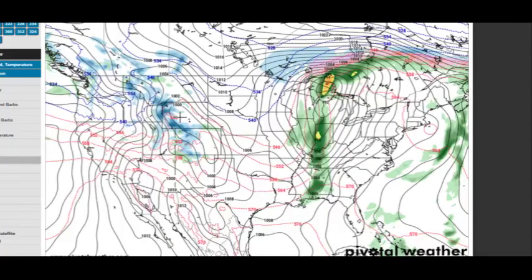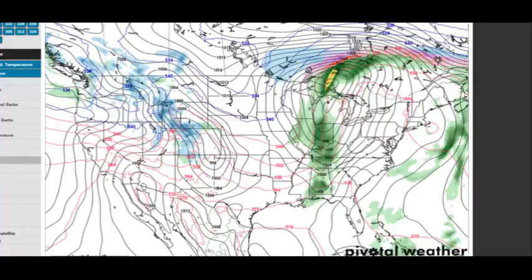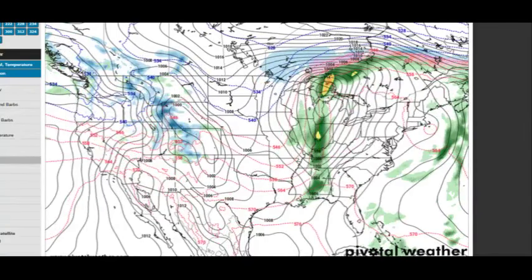Things move eastward overnight, and the GFS goes for a little bit of a decline in convective activity during the overnight hours. And offhand, I don't know what the cause of that would be. Maybe a little bit of capping. I don't know. Maybe I can drop a cursor over and see what's going on.